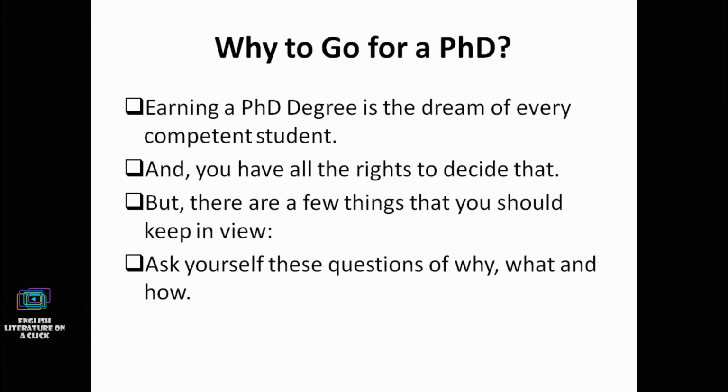Obviously, earning a PhD degree is the dream of every competent student, and you have all the rights to decide that and to do that in order to improve your skills, your research skills. Definitely, you have all the rights to decide that for your future. But you need to clarify for yourself the pros and cons of every field, including this. There are a few things that you should keep in view. Ask yourself these questions of why, what, and how.